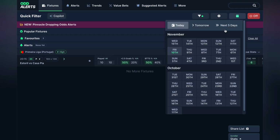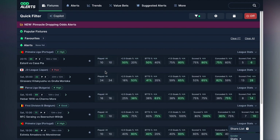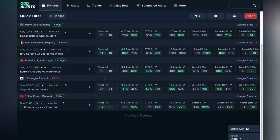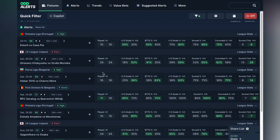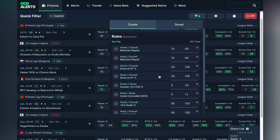If we click on the calendar and do next 5 days, does it bring in more games? It does. How many more games? Well, not too many. It's quite a narrow short list of games. But in these games, we have qualified, if we look at the rules again, quite a lot there, haven't we?